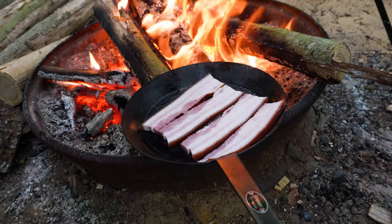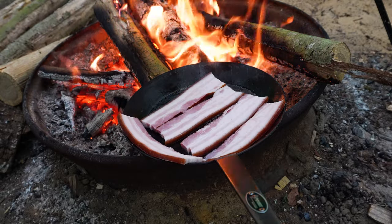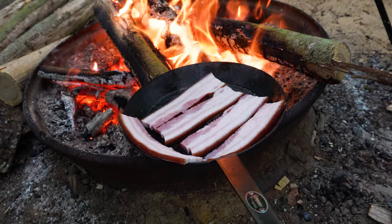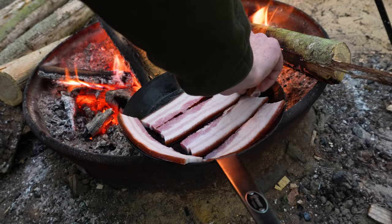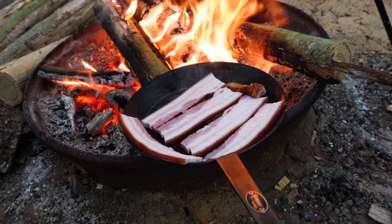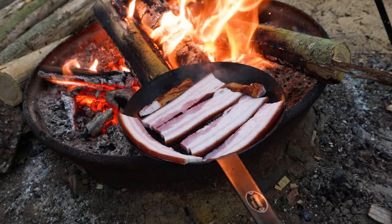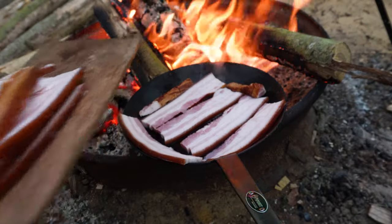This is one of the nicest ways to cook bacon in the woods. Totally agree. Second you showed me it, I was blown away. Can't believe I'd missed it all those years. I know. All those years of bacon and I couldn't have had this. I know. We've still got a whole stack, look at that. Ideal.